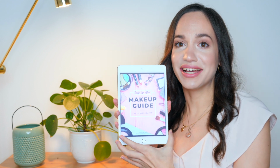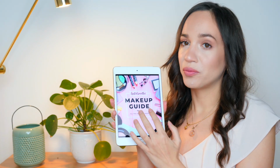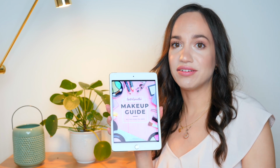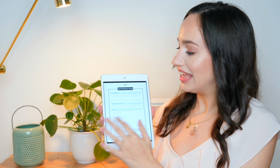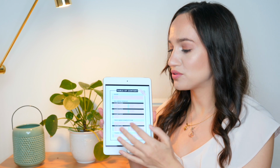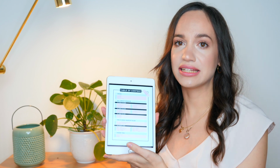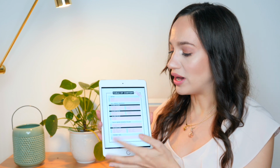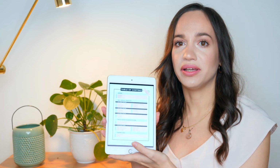My ebook is called the LipstickSmoothie Makeup Guide, and it's an ebook with more than 200 pages, designed to help you with your everyday makeup life. As you can see here, there are two main sections. The first one is called All About Makeup, and it covers all the basics about eyes, lips and the base, while the second part is called the 8-week makeup plan. The idea behind it was to create a one-stop place for all your makeup questions and inspiration.